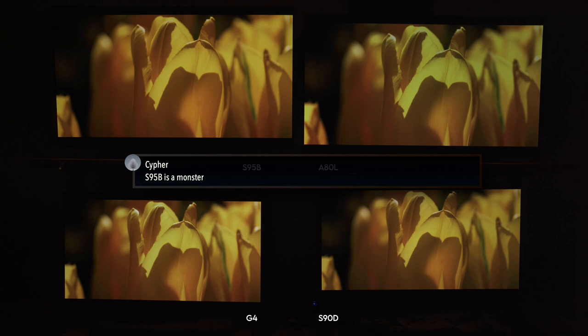Here's an interesting scene. S95B does a little bit of smudging. That's one of the complaints Classy had about it, and I kind of pointed that out as well. They tend to smooth things out a little bit where you should see some fine details, like on the edges here. The G4 is a little bit more crisp on the edges, where the S95B is just smooth across.